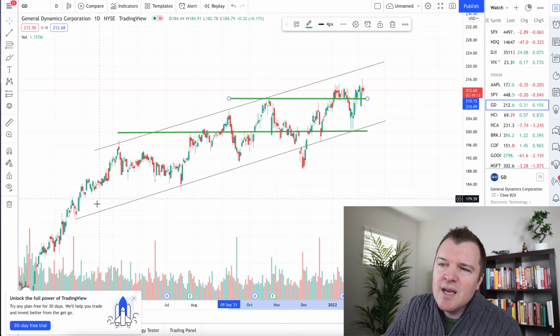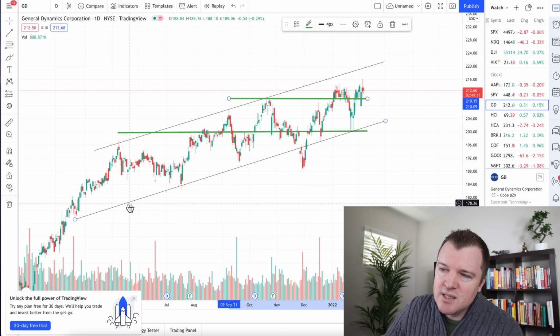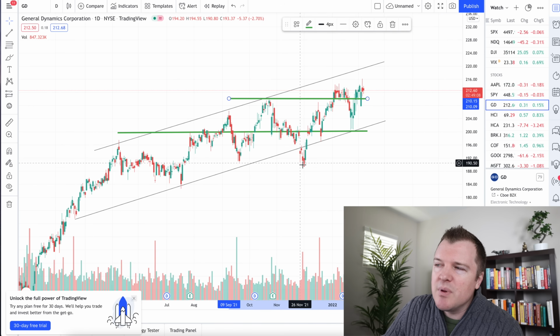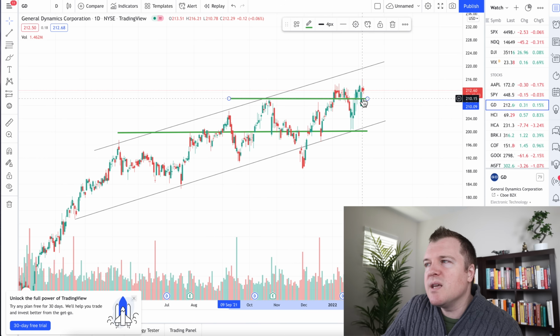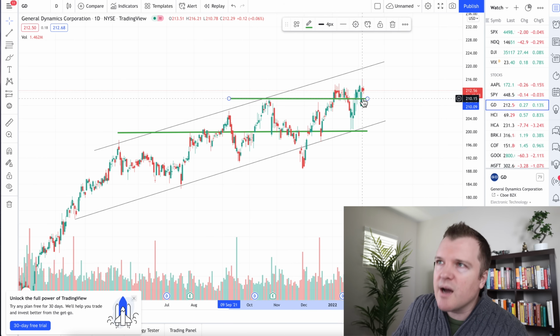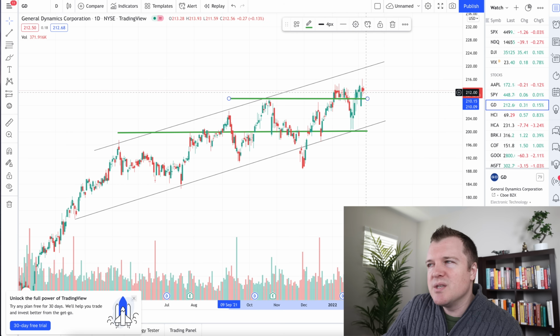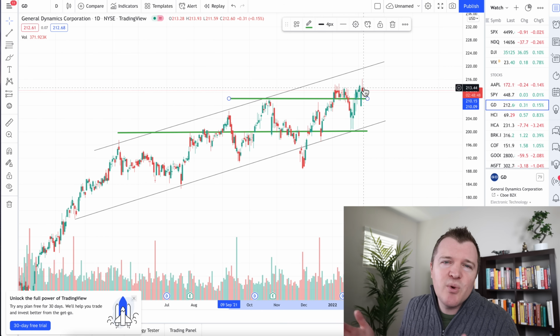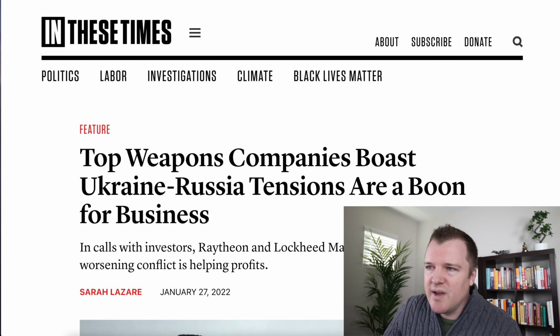It is currently channeling nicely in this range, with this line being the upper limit and this line being the lower limit. Briefly got below it when Omicron news broke over Thanksgiving. So hopefully this 210 is no longer a line of resistance, but a line of support for the company stock. Currently General Dynamics is trading at 212, above this 210, and maybe it'll hold. However, I don't think the share price of the company is above 210 based on the fundamentals or the technicals. It's trading up because of world events.